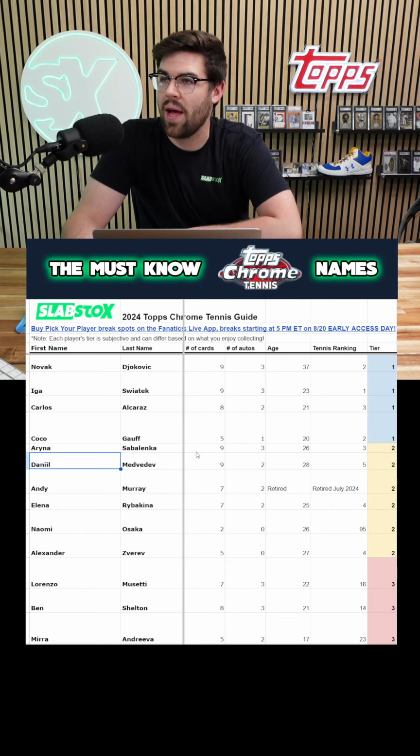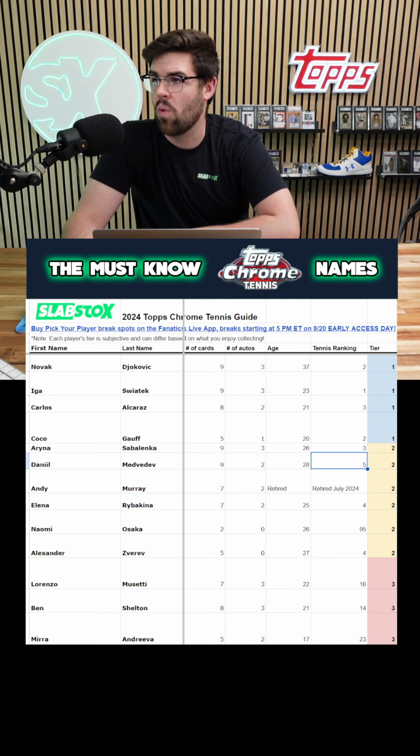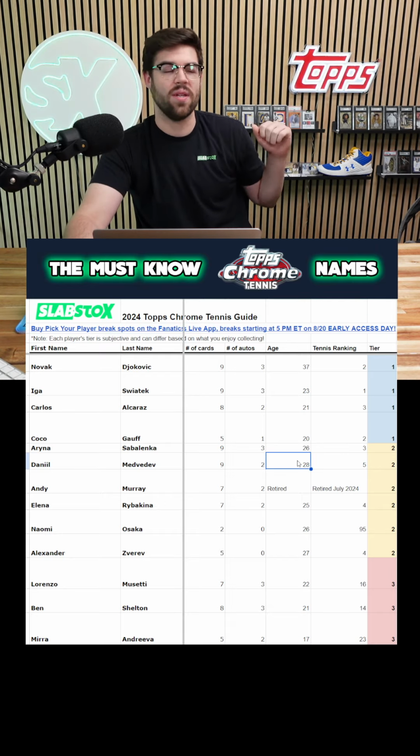Medvedev is one of them, and he's got 9 cards in the set. He's got 2 autographs in the set, and his tennis rating currently is number 5. He was the world number 1 in 2022, and like I said, has a Grand Slam title now. He has competed towards the top of every Grand Slam recently.